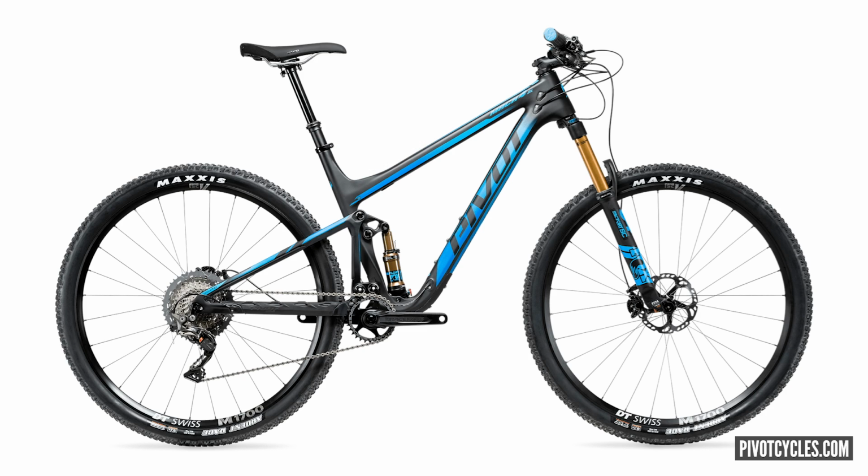So there's a Pivot on the horizon as well, a new Mach 4. Similar thing. The Mach 4 back in the day was like a trail bike. It wasn't even their sort of XC type bike. So what have they got now? Well, it's, yet again, a long, slack, super duper cross country bike.